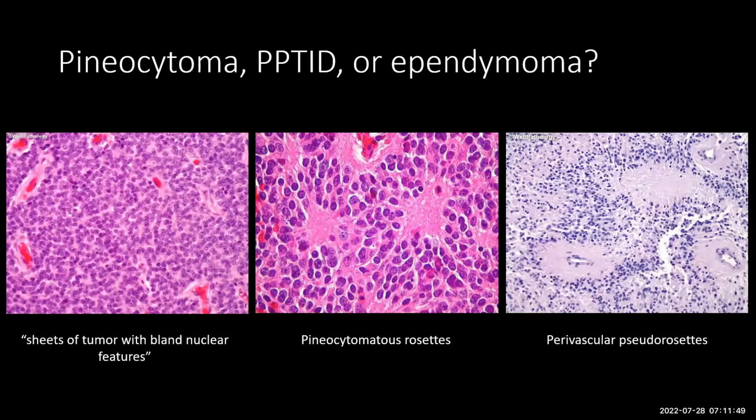And so now if I give you the slide and I ask you, which one of these three is the first one, the one with sheets of tumor with bland nuclear features, what would you say? Similar to what Dr. Saad just said, that's the intermediate differentiation.